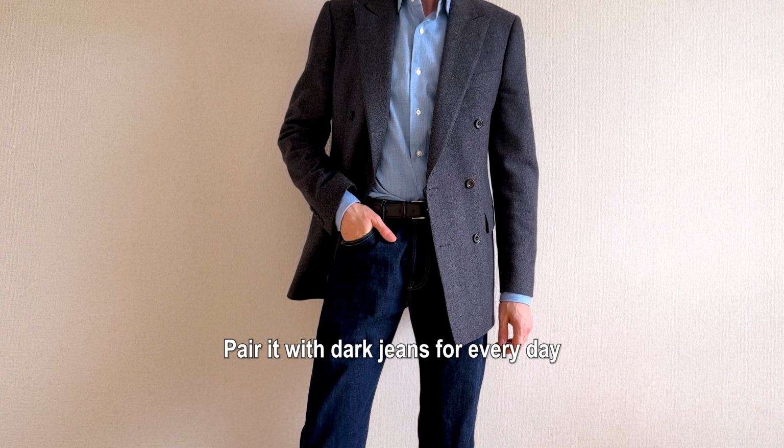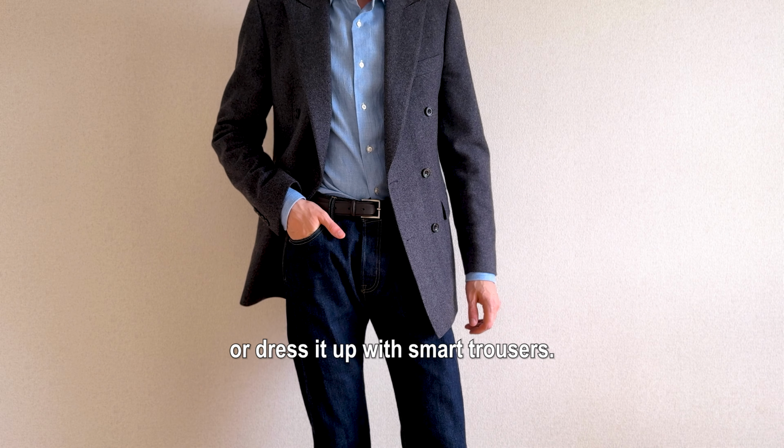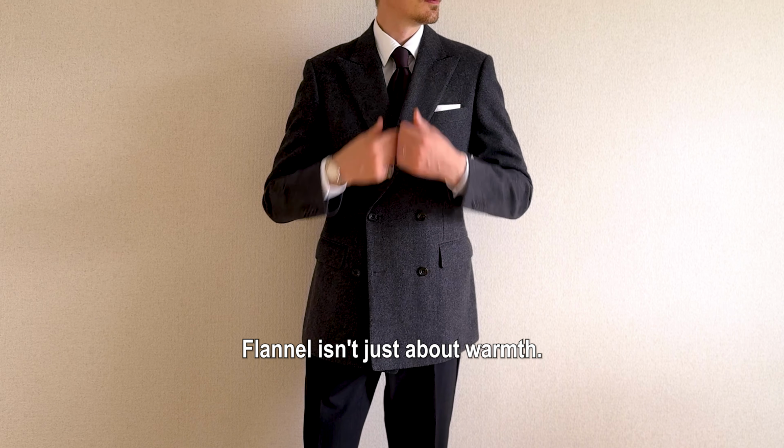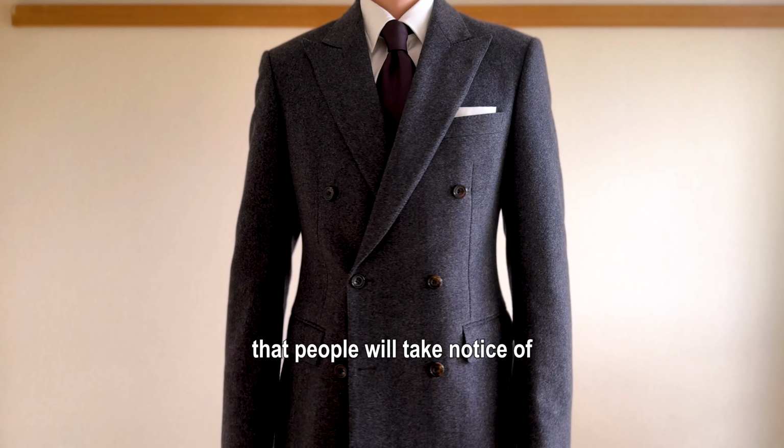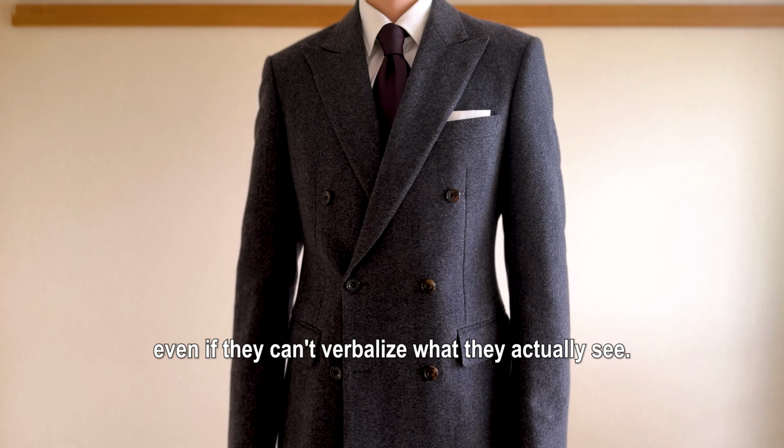Once you wear them, you can't live without them. Pair it with dark jeans for every day or dress it up with smart trousers. Flannel isn't just about warmth. The heavier the fabric, the better it creates that perfect drape that people will take notice of, even if they can't verbalize what they actually see.